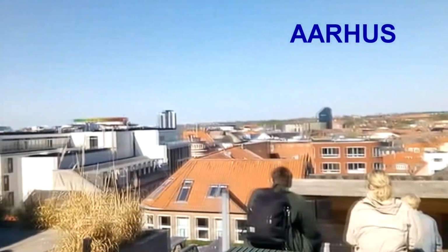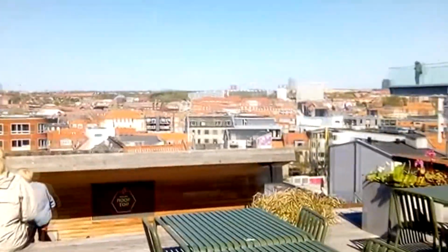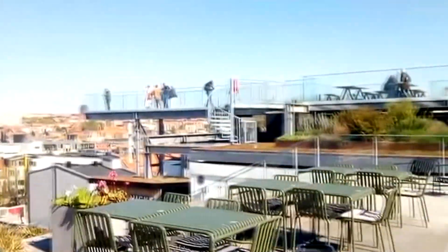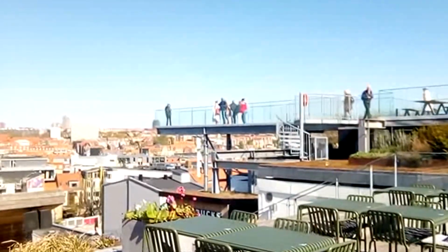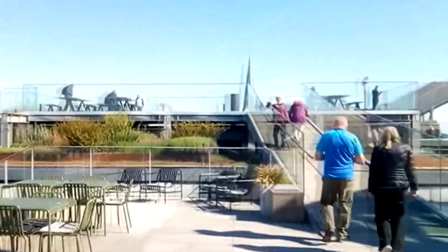Next, we visited Denmark's second city, Aarhus, and particularly we went onto the rooftop garden of the Salling department store and got some fantastic views. And as you will see, the weather was again fantastic and very, very kind to us, and we had a great time there.